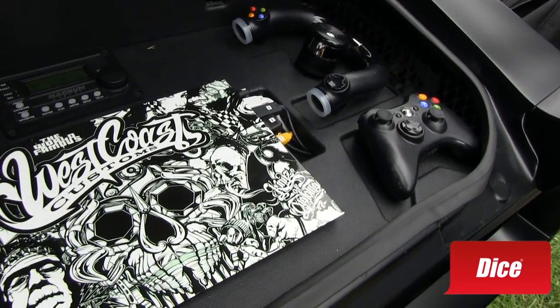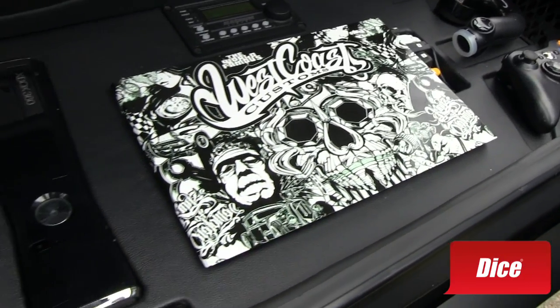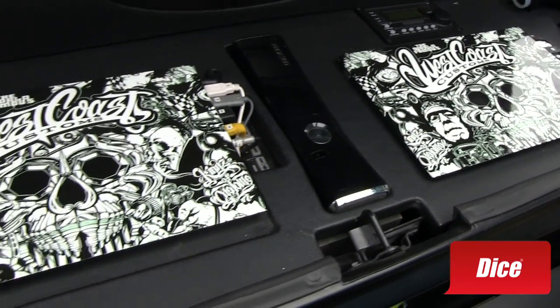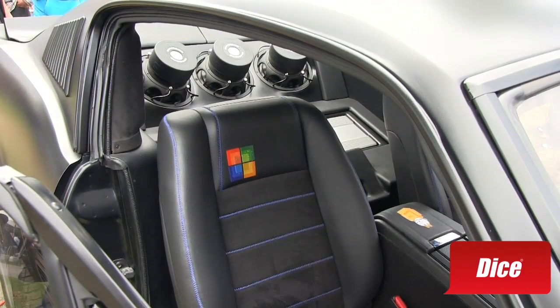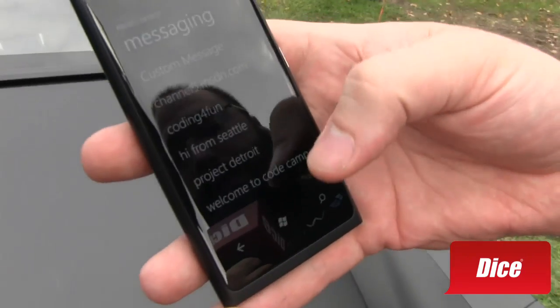Sure. So inside of here, we've got a couple of laptops that are controlling all of the different systems. We got an Xbox 360 if you want to do some tailgating, get some gaming going on. There's a little bit of cloud cover right now, so you can't see it very well, but there is a rear projection system, so it's actually projecting onto the rear window. You can see it says, "Hi from Seattle." From a companion application on the Windows Phone, you have the ability to send a custom message. So if I wanted to say, "Welcome to Code Camp," I've touched that, and the system switches over to "Welcome to Code Camp."